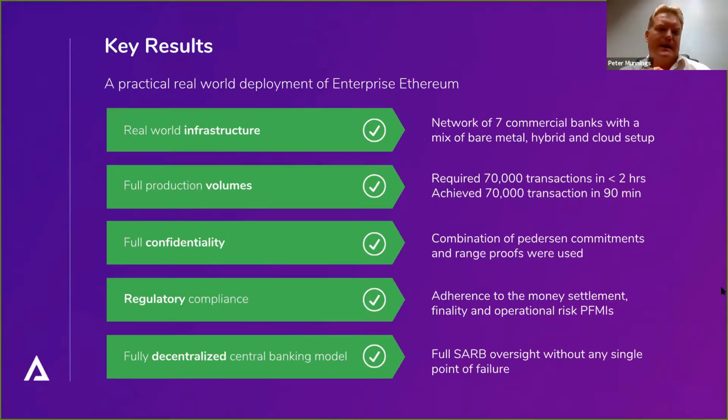So the aim was real-world infrastructure. We had 7 commercial banks with a complete mix, full production volumes. We were required to do 70,000 transactions, completely shielded, completely distributed in less than 2 hours. We managed to achieve it in 90 minutes. And for those of you using range proofs, that is less than 2 hours, just so that you know.